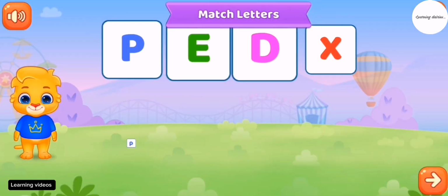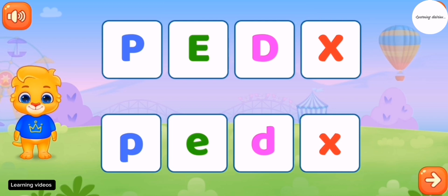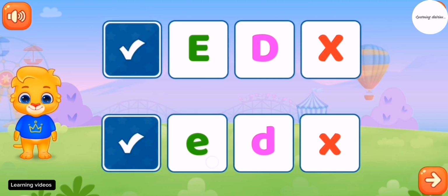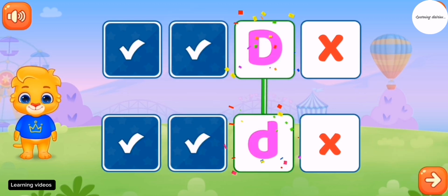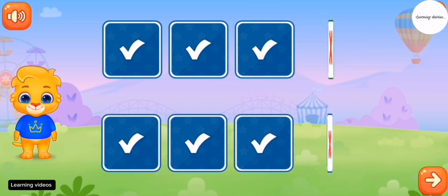Match the letters. P, E, D, X. P. E. You're doing great. D. X.